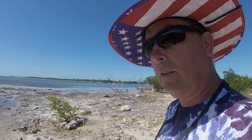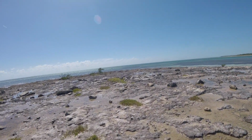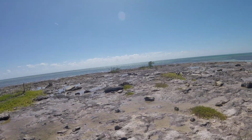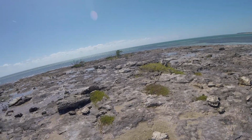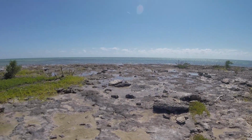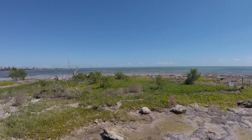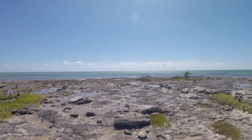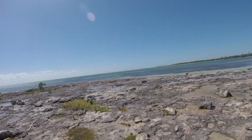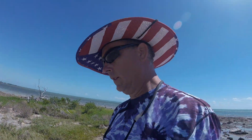Neat. Oh yeah, this looks like it gets totally underwater during the tide. And this is definitely hard rock, coral reef material underneath my feet. Beautiful. Absolutely beautiful. Wow. It's windy, mid-80s today.